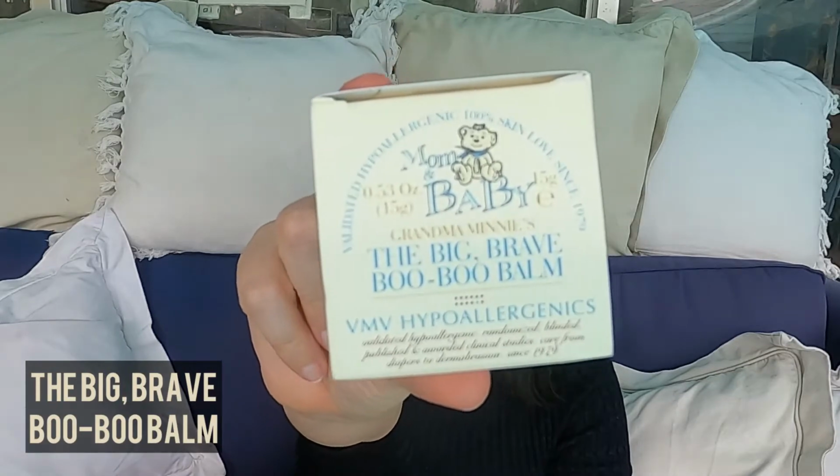Getting into the Big Brave Boo-Boo Balm. The Big Brave Boo-Boo Balm was basically invented because I was pregnant and wanted a parent and baby line. And we didn't have one at the time. And when I was shopping, I was seeing a lot of products that were wonderful and gorgeous and super yummy smelling. But with a history of allergies that we have in my family, I realized there's nothing without scent, nothing without masking fragrance. And so I kind of called my mom up in a panic to say we need a line for babies and for parents with sensitive skin. So that's how this entire line was created.